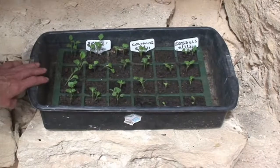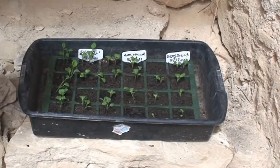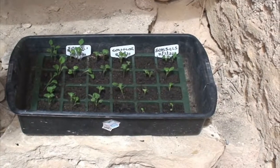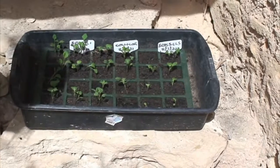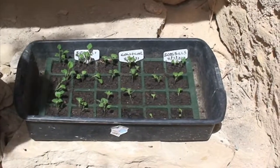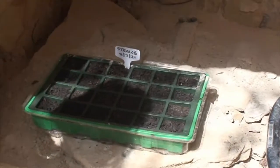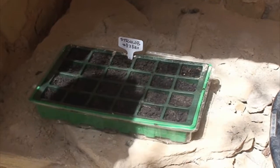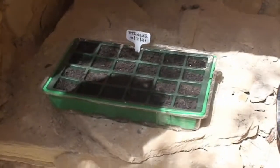And here are our broccoli, cauliflower and Brussels seedlings. They're just amazing. I was here 2 days ago. They were tiny little things like this, and we've turned up this morning and look at them. Fantastic. This is a tray of strawberry seeds. Nothing to show there at the moment. They can take up to 6 weeks to germinate, so we're still hopeful on those.